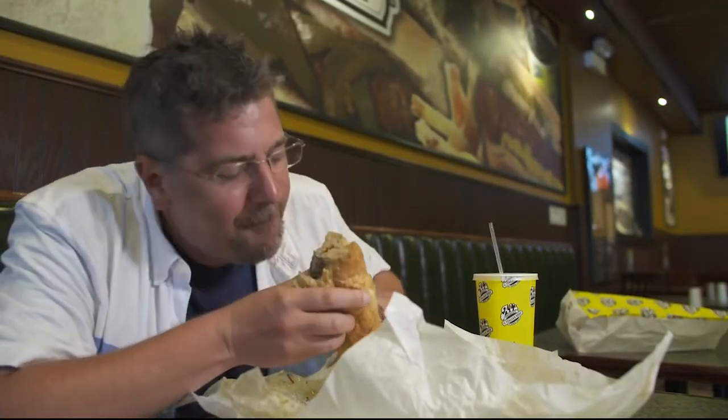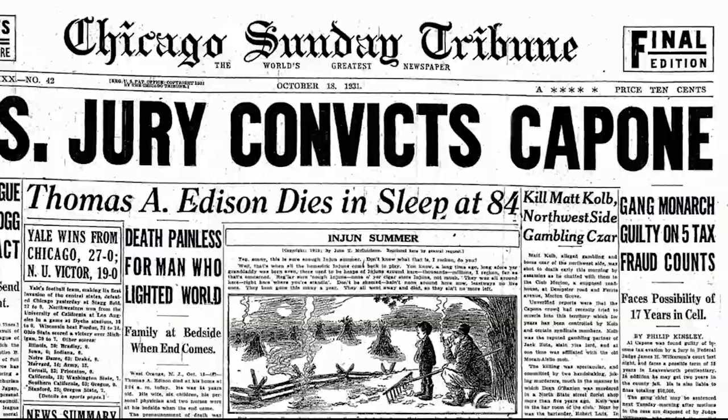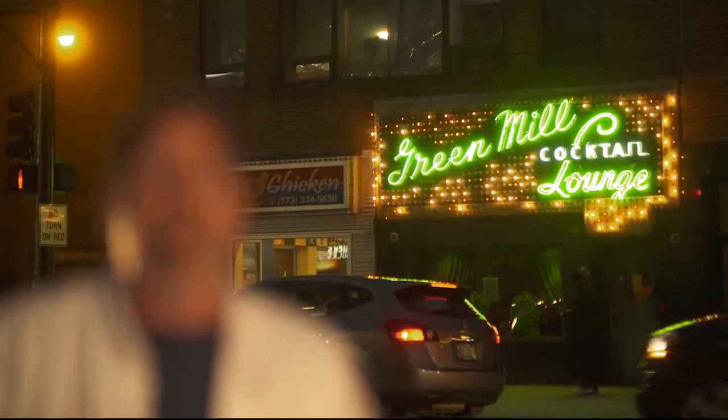Now, we can't come to Chicago and not discuss public enemy number 1. I'm talking, of course, about Al Capone. But if you want to know what it was like to have a cocktail and listen to proper jazz back in the day, well, that's why you come up here. This is the Uptown neighborhood, and right behind me, that's the Green Mill Cocktail Lounge. Now, no, we're not taking you in because I want to save that for your next vacation here. Let's keep moving.